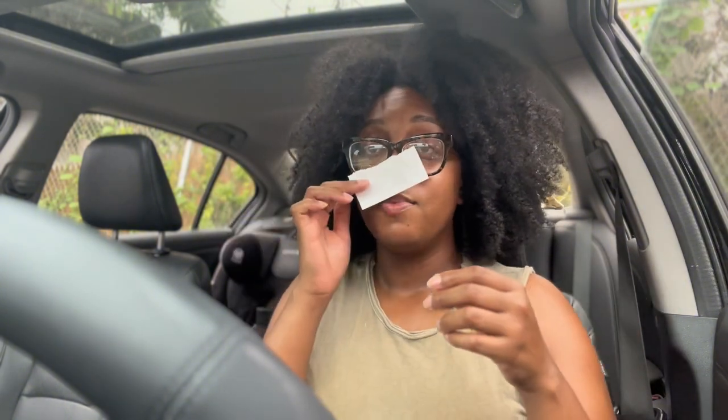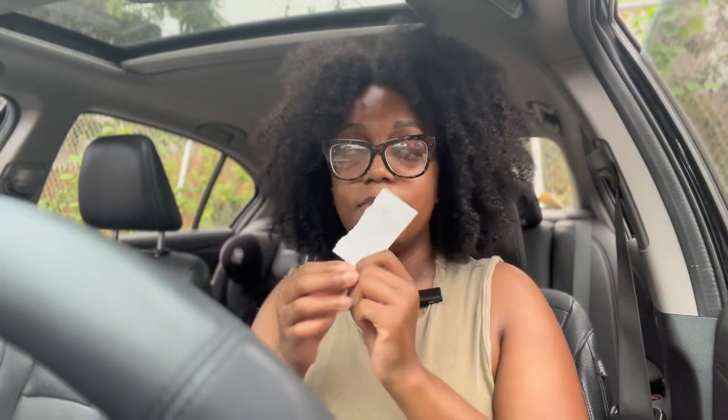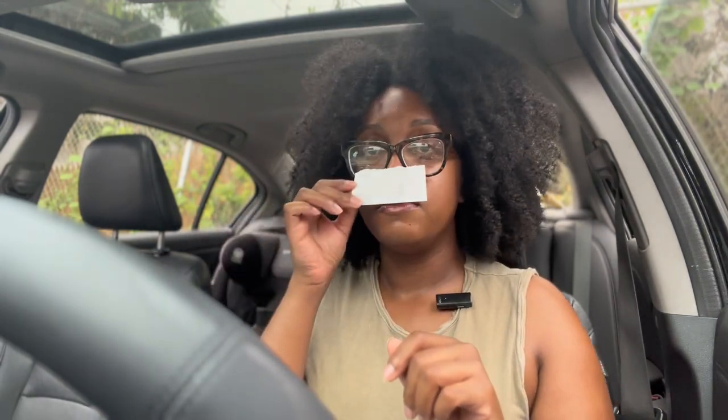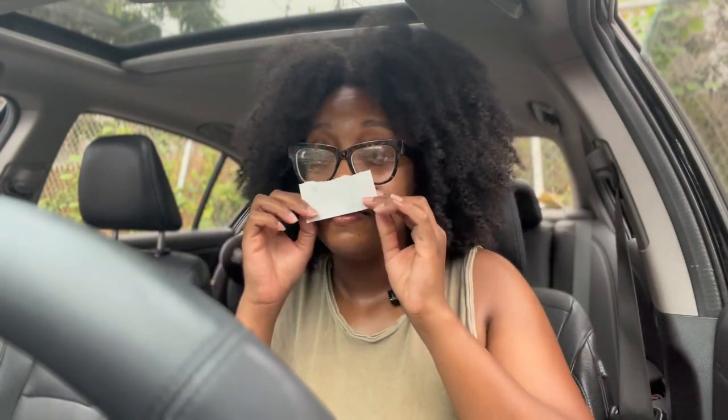Casablanca would be fire with this. Casablanca would be fire with Jimmy Choo's Illicit, I think, as well. Now I gotta go look up these fragrances because I don't know what I'm smelling, but it smells really good.